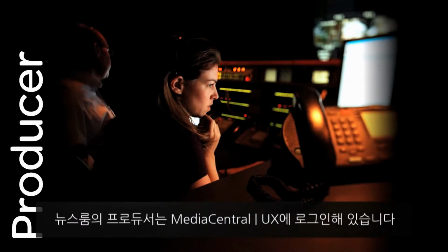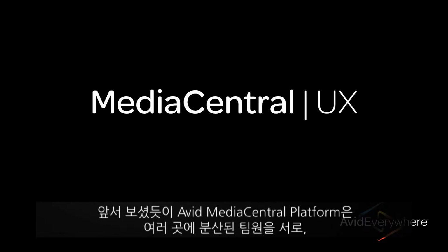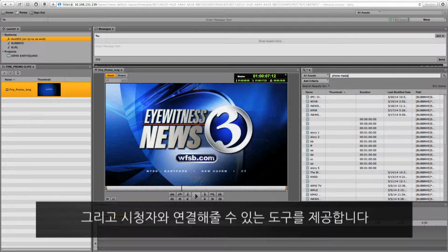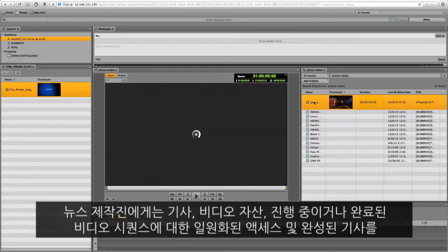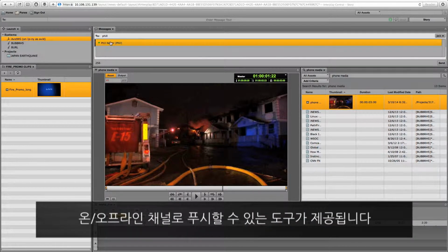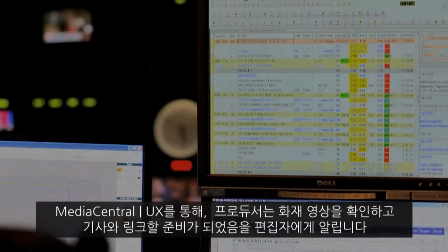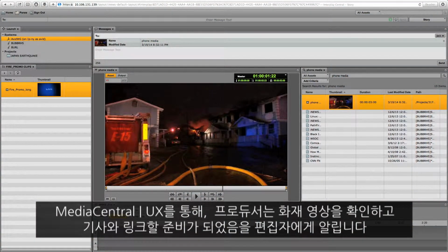Now back in the newsroom, the producer is logged into MediaCentral UX. And as we saw previously, the Avid MediaCentral Platform provides tools that connect members of geographically distributed teams to each other and their audience. For news teams, it provides a unified view into news stories, video assets, video sequences in progress or completed, and tools to push finished stories to online and on-air channels.